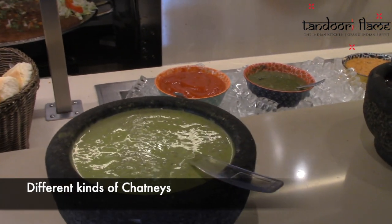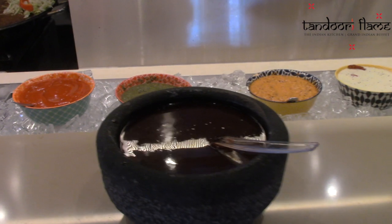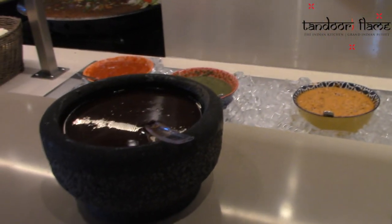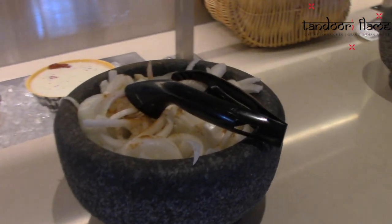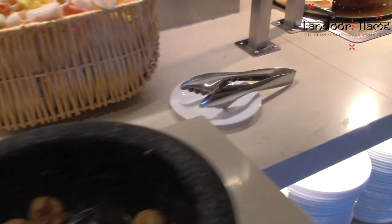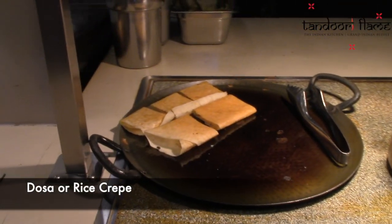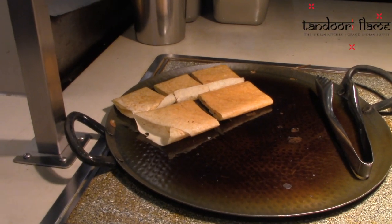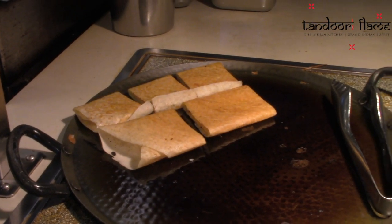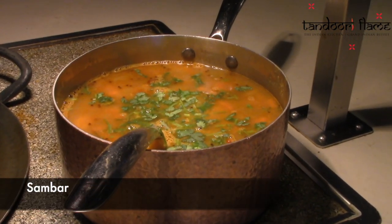We've got the chutneys here: ketchup, mint chutney, tomato chutney, as well as coconut. There are also some additional toppings, so we've got some onions here, some banana, and here's the beautiful dosa that the chef is making. Dosas are basically rice crepes, and it's topped with sambar, which is basically a veggie stew.